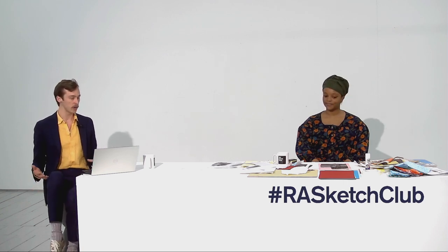In the meantime, we've had a couple of questions coming through in the chat. This one's quite fun. It's about colour. When you're working with collage, obviously if you've got a coloured paper, you've got something that's a block colour. So how important is colour in collage or not, as it were?